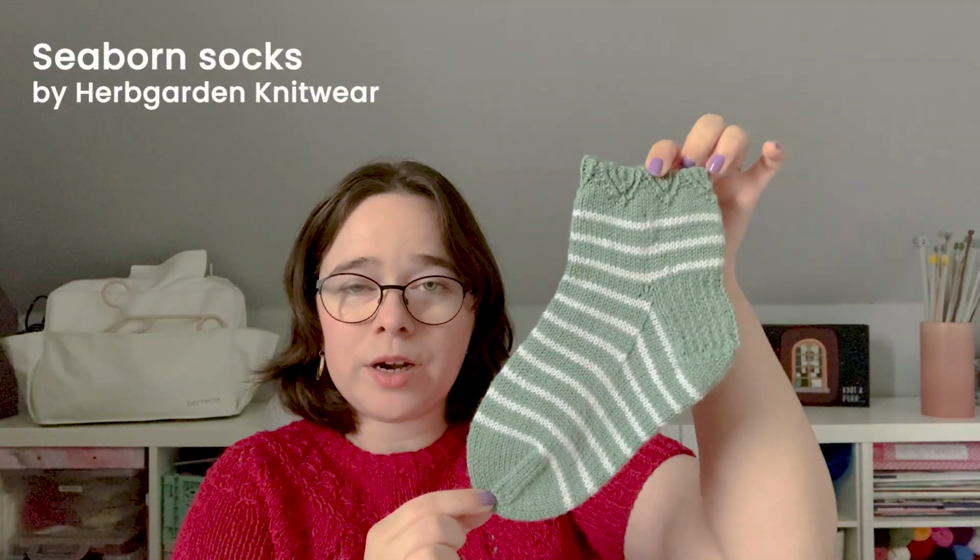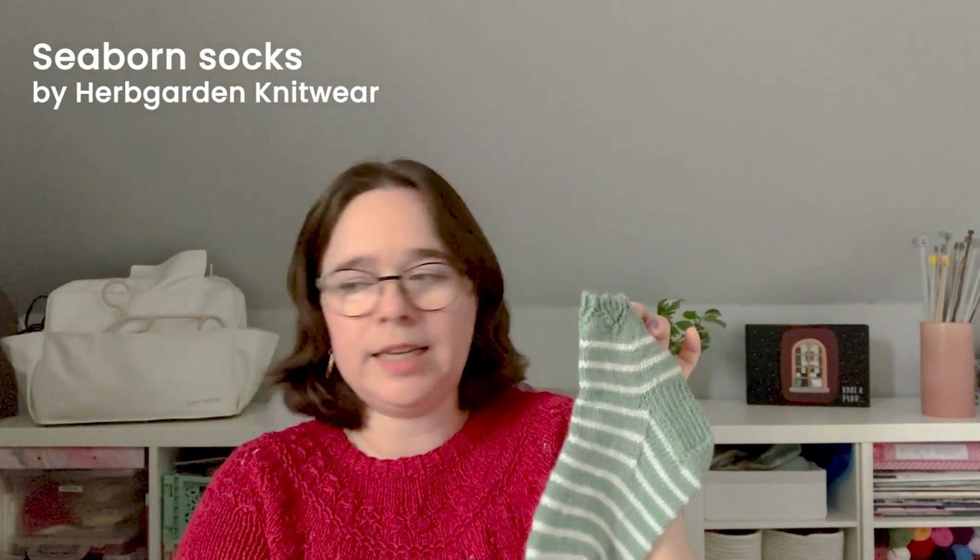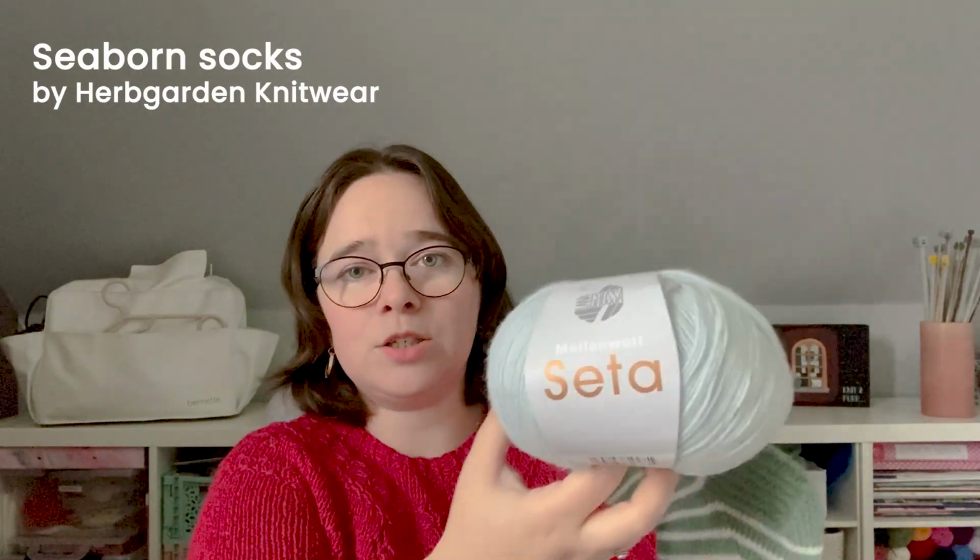But that's okay. Then the second sock that I want to finish this spring is a sock that I cast on in May last year. So I really want to have these done. And the first one I finished. These are the Seaborn socks by Herb Garden Knitwear. And I knit these in actually the same yarn, this one, the Mélange Zeta. I used a green and white color. It's a really nice sock yarn actually, because it has some silk in it. It's 55% wool, 25% polyamide and 20% silk. So really soft. These socks feel really nice.